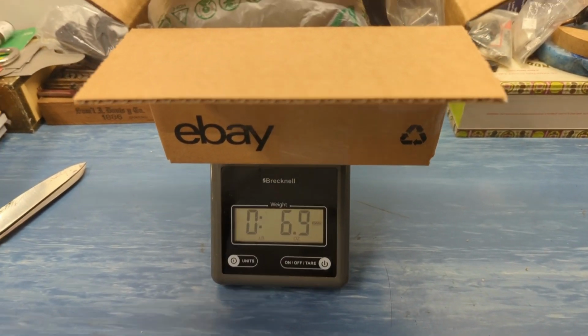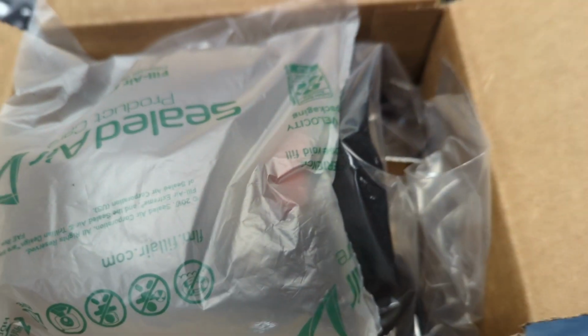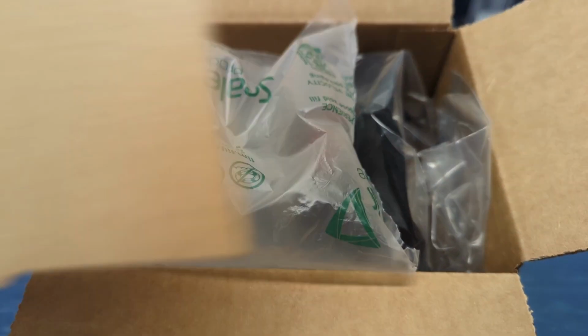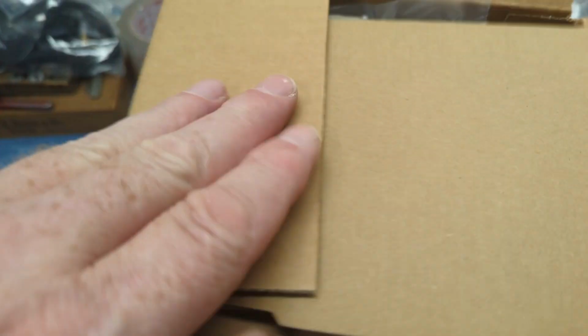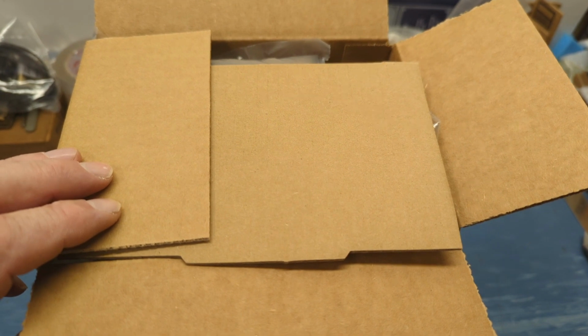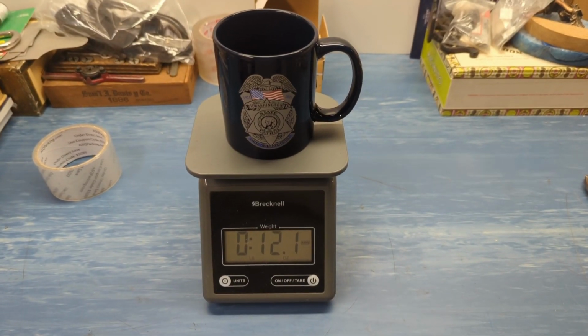So here you can see it'll go out under 8 ounces. And what I do is I put the hat inside of a bag, put in an air pillow, throw a piece of cardboard here so that they won't cut the hat when they're opening the box. And that's pretty much the way we send out all hats.